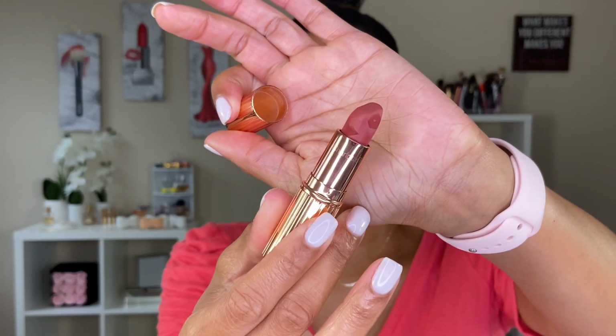My blush is the Cheek to Chic in the shade Walk of No Shame, and I use the matte shade and also the Shimmer Pop on the apples of my cheeks. For highlight, I'm using her new Hollywood Superstar Glow Highlighter. She's beautiful. And then on my lips, I'm using the Walk of No Shame lip liner with the lipstick in the shade called Mrs. Kisses, and that's the lipstick right here.